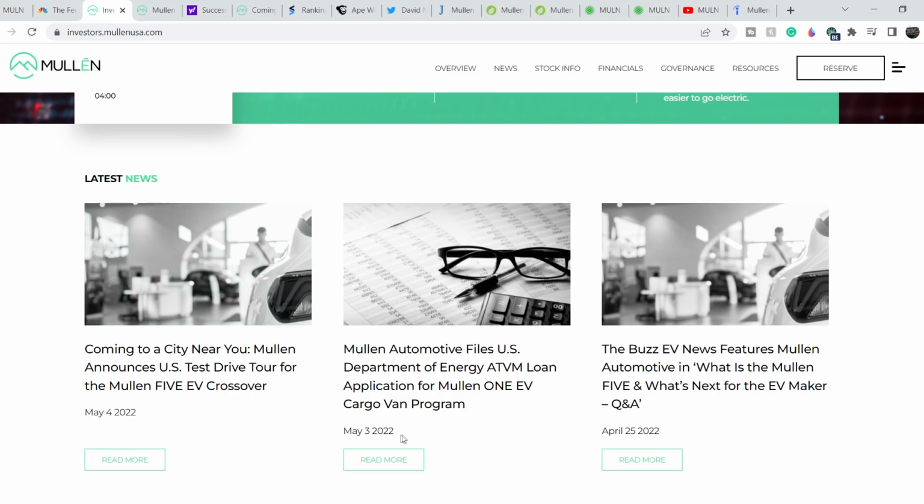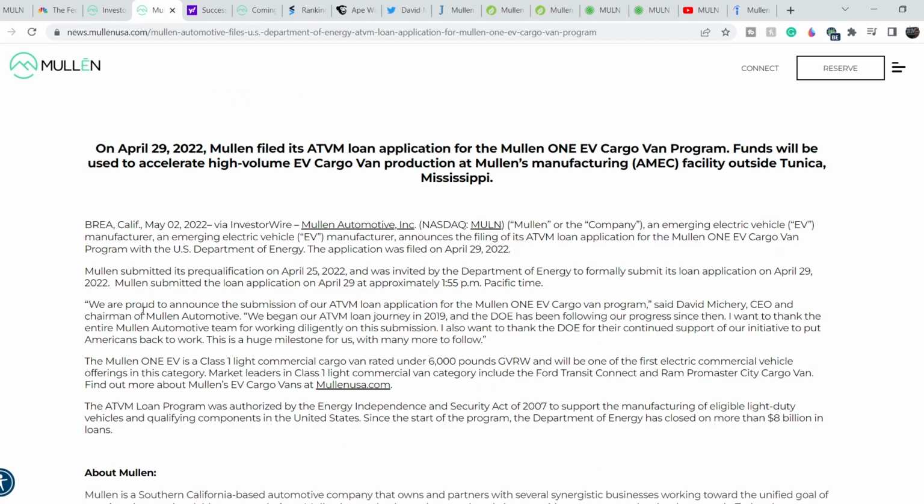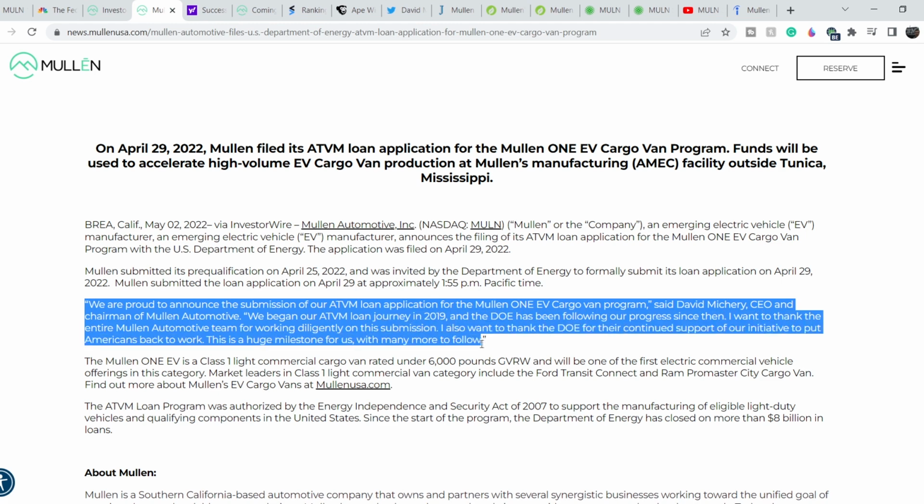First of all, on May the 3rd they published this news: Mullen Automotive files US Department of Energy ATVM loan application for the Mullen 1 EV cargo van program. And let me show you this in detail. The application was filed on April 29th, and let me quote you Mr. David Mishry. We are proud to announce the submission of our ATVM loan application for the Mullen 1 EV cargo van program. We began our ATVM loan journey in 2019, and the DOE has been following our progress since then.